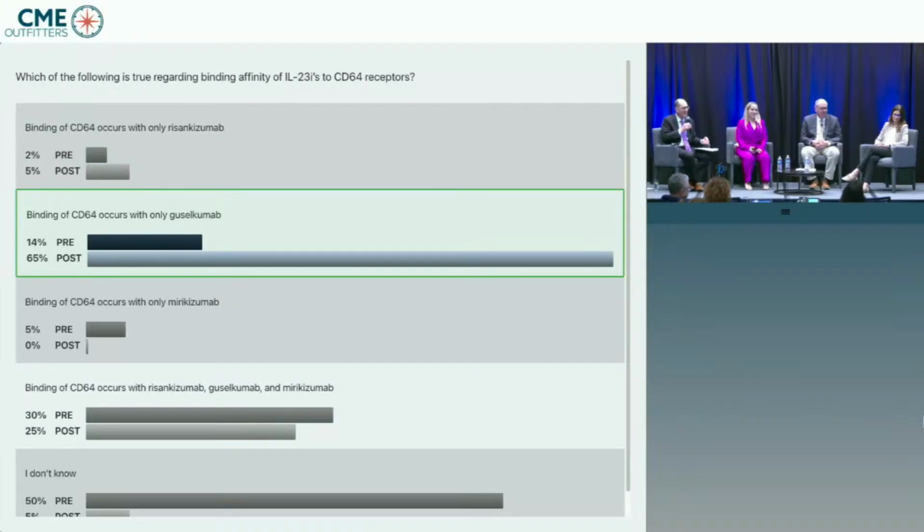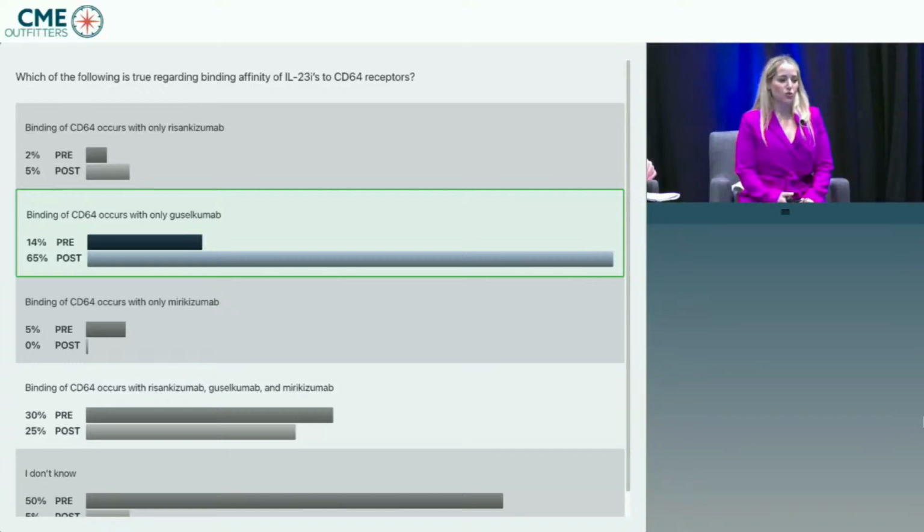Yes, great. Okay, so Jess, what do you think? What was the right answer and how did they do? Yes, so the audience got it correct in the post. I'm impressed with how many got this in the pre as well. So the correct answer is B, binding of CD64 occurs only with guselkumab.